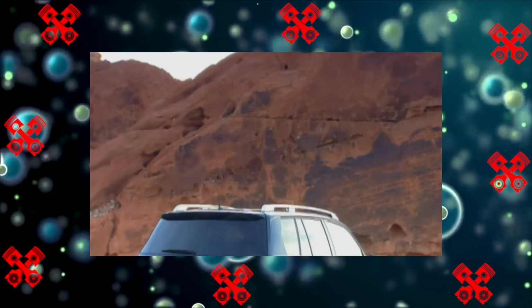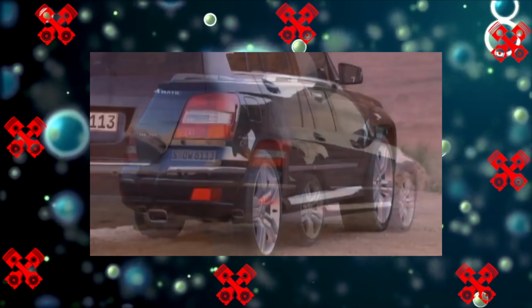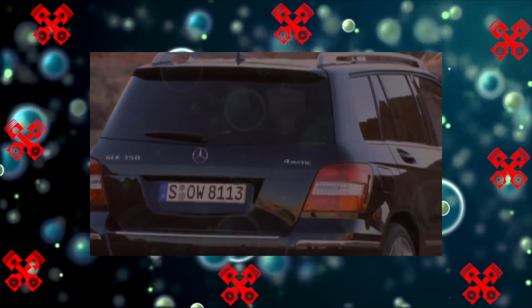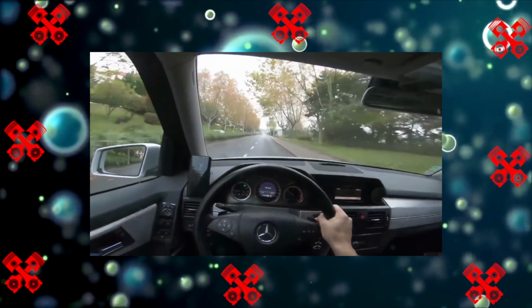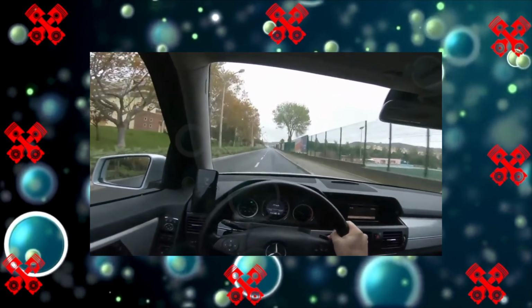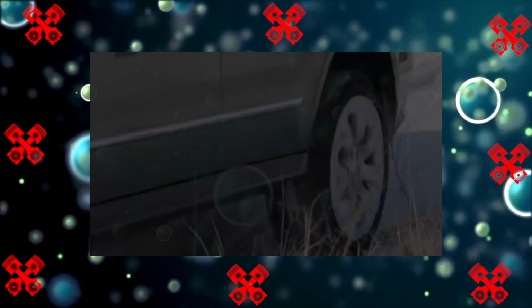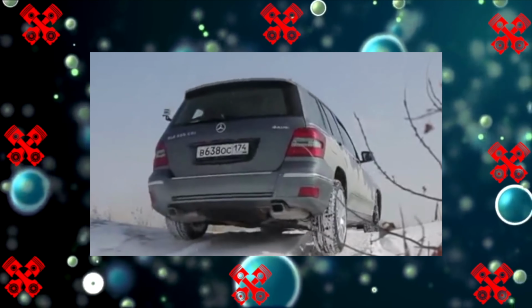The more powerful V-shaped OM642 with a working volume of 3.0 liters and a power of 224 to 231 horsepower suffered from cylinder scuffing due to oil starvation. The reason may be in the oil heat exchanger, or nozzles can pour. You also need to monitor the condition of the particulate filter. If it is clogged, the intake manifold, located next to the exhaust, may begin to overheat, and its exfoliated particles will kill the cylinder mirror.